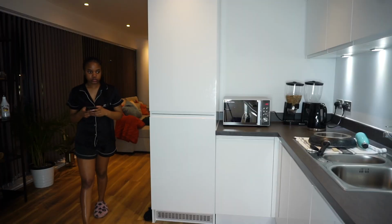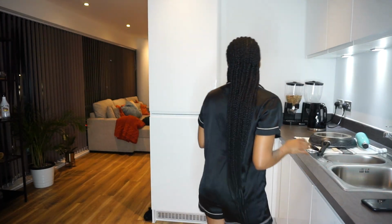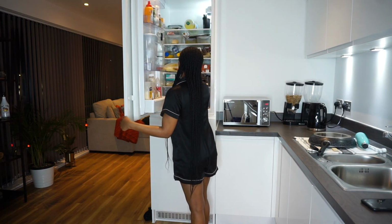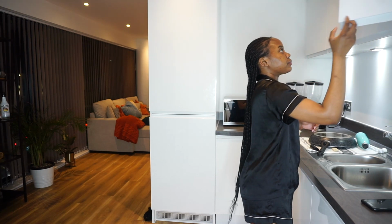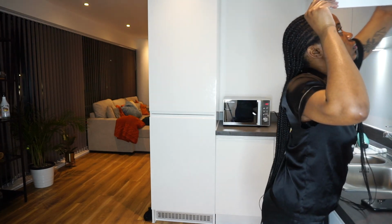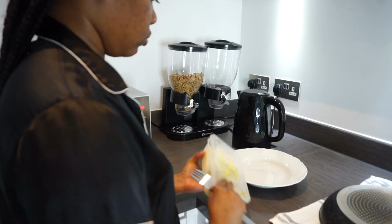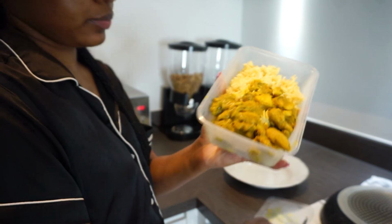So after I'm done loving up on myself, I'm gonna head straight to the kitchen and feed myself. So I made meal prep. That saved me a ton of time in the day, which I really, really love. I'll definitely recommend you guys try meal prep if you haven't already. And today's meal prep is some good old curry chicken and rice. And it is yummy. Like, I really enjoy this meal prep.